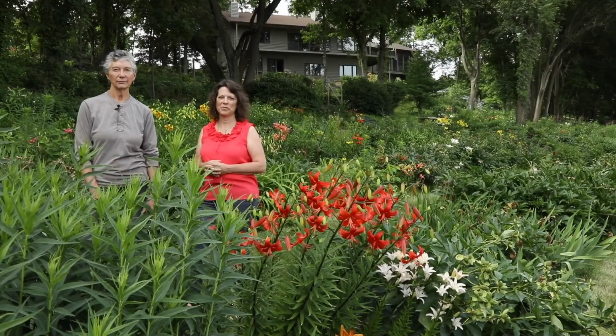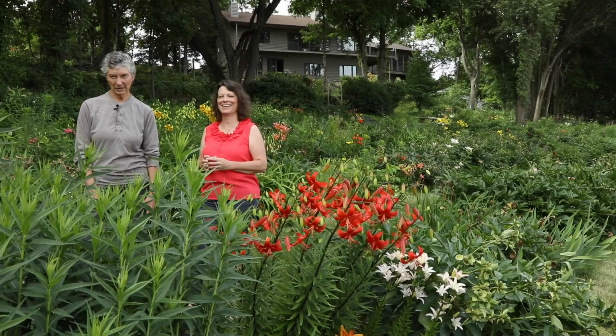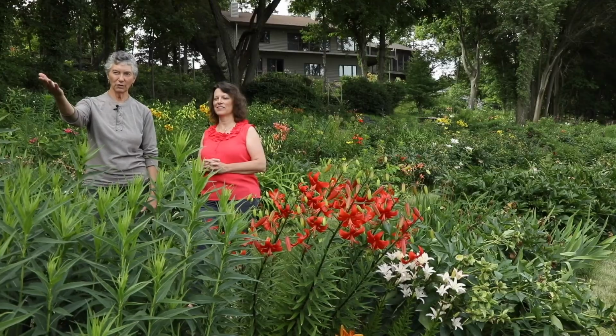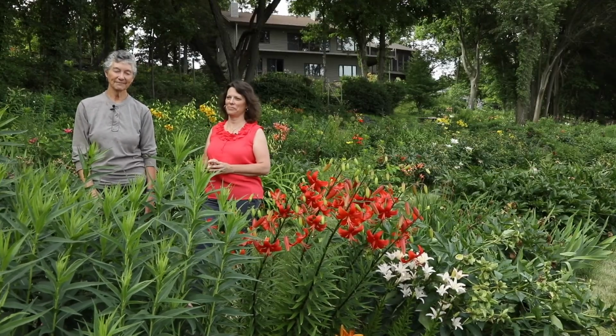Wow, that's good. And also well protected from the deer. We have a couple mulberry trees down below here, and the deer love to gravitate underneath the mulberry trees. Yep.